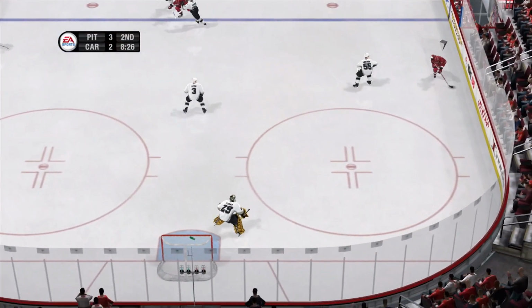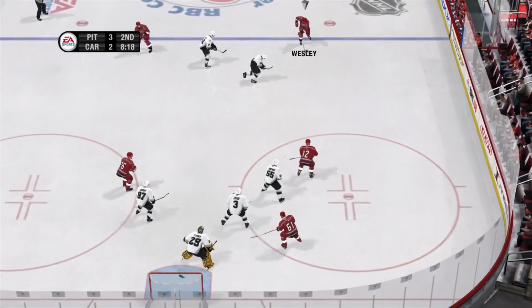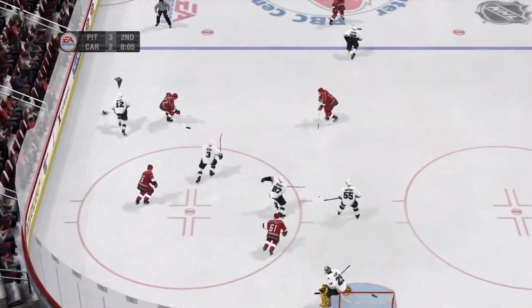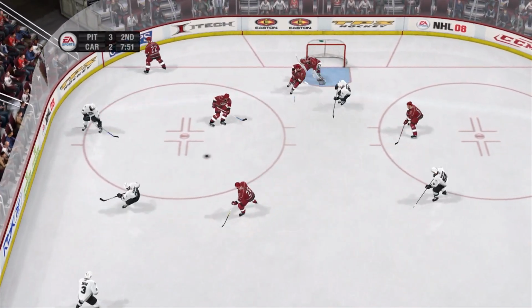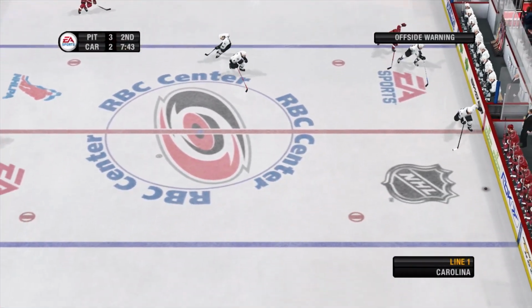Wing to wing to Stillman. Chance to move it out may have been lost. Big hit frees that puck up. Looking back to the point. He'll handle that one in his own offensive end. Good effort on a one-timer. That one gets blocked. Not sure who it hit.